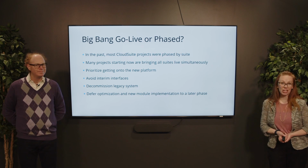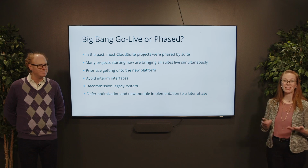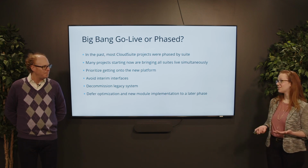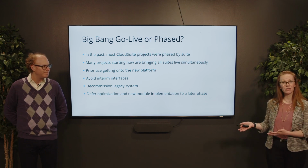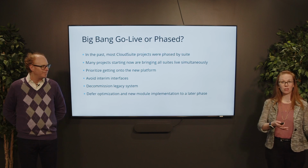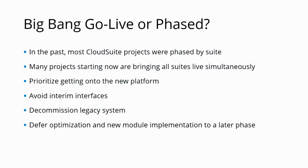All right. Another consideration is the approach to how we want to move the system into CloudSuite. Do you do what we like to call the Big Bang with all modules and all components all at once, or do we do a phased approach where one piece goes live followed by another? In the past, the majority of our CloudSuite projects were phased by suite. And this had to do with the fact that the product was still relatively new. Some areas were more mature than others. And it also allowed minimal change and impact to the client team at any given point over the project.